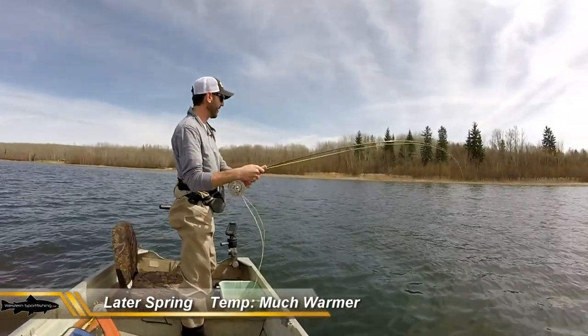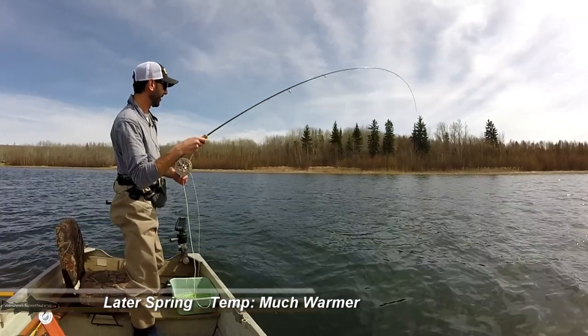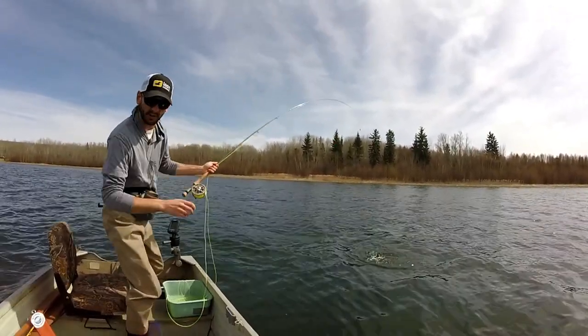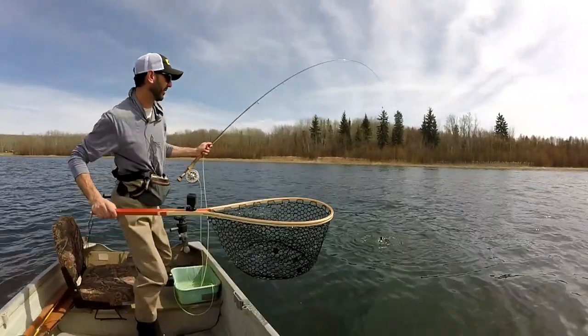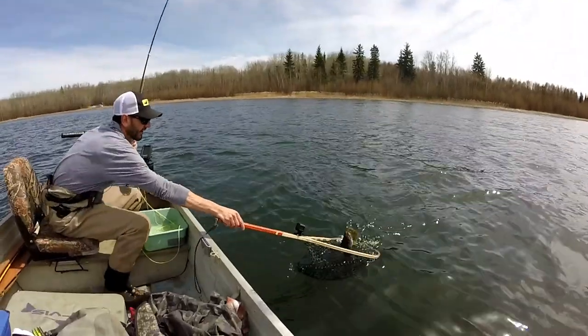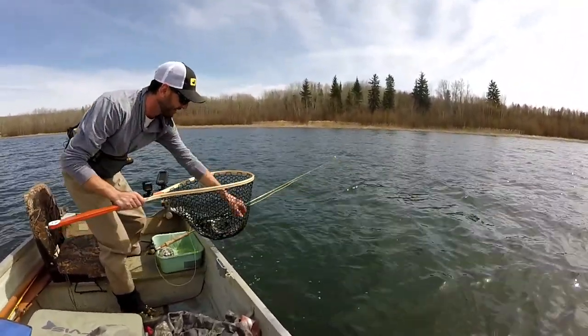Fish here on the indicator. They've really turned on to the indicator presentation in the last half hour. This one actually took the chironomid, a nice size 14 black chironomid. Nice shallow water, early spring rainbow. There he is. Nice one, Nick. Yeah, beauty fish. They're really fat.